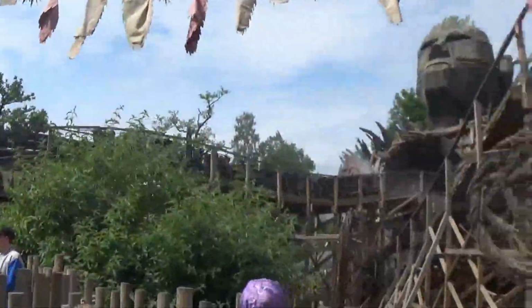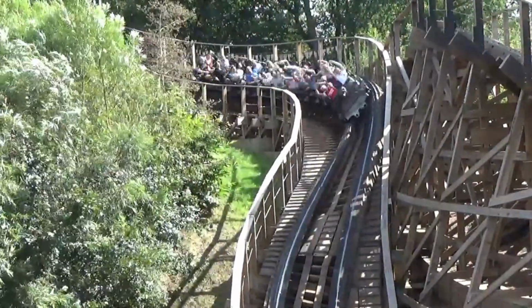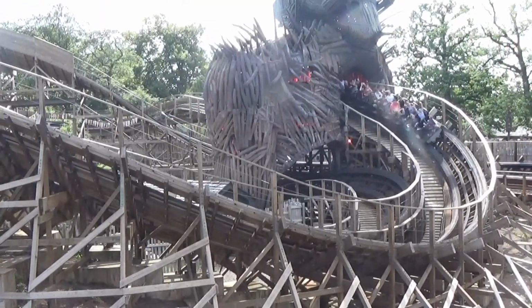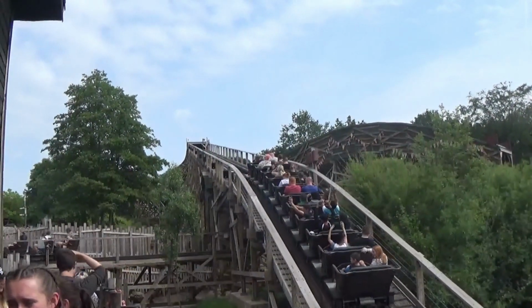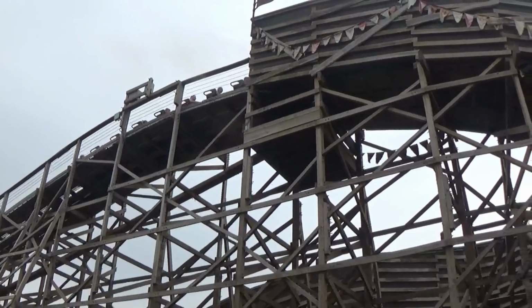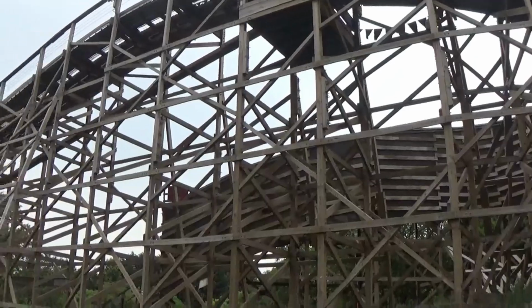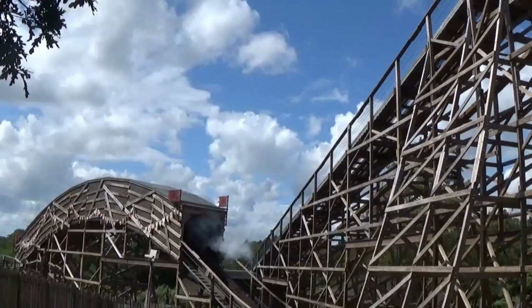It's definitely more laterals focused than airtime, but it's still a great fun layout. So once you leave the station, you curve right round into a tunnel, and that gets you really pumped, ready for the ride, before entering the lift hill. Now the lift hill is quite bizarre as it starts off very steep before going a bit shallower towards the top of the ride. You then crest over the top into a tunnel, and that tunnel takes you around a 180-degree turn back towards the main layout itself. The first drop is all enclosed at this point to reduce noise.